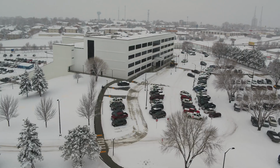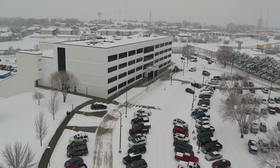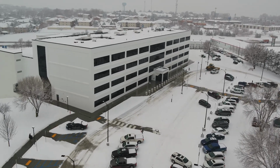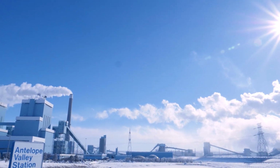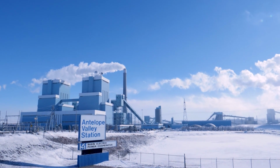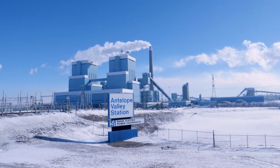Based on some past cold weather reliability events that we've had, there is now a mandatory NERC reliability standard for cold weather preparedness. And so Basin Electric has implemented all the requirements of that standard, which include a cold weather preparedness plan and associated training for all of our applicable employees. And this standard applies to our generating units. So it is cold weather preparedness, specifically freeze protection measures that we put in place at our generating plants to ensure their reliable operation during these cold weather events.